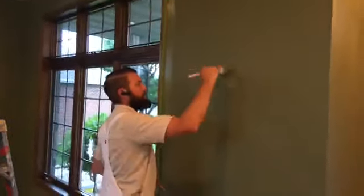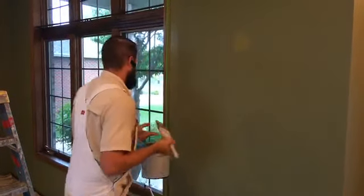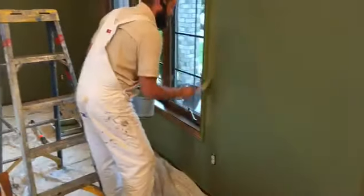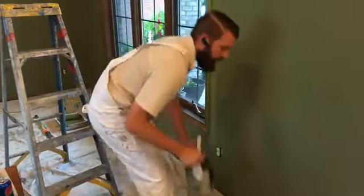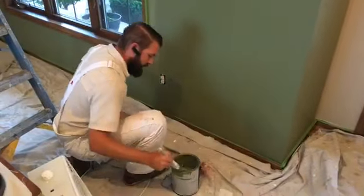And as I come down, I hit the things in the field. So we have an existing nail. I like to leave them in there so we don't cover the holes up with paint. Bring this casing down. And then, so we've got up, over, down, and we'll just connect the dots down here.